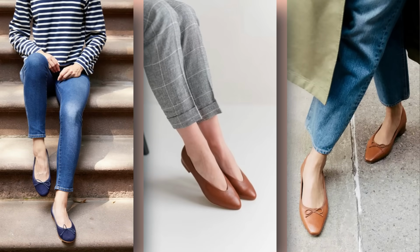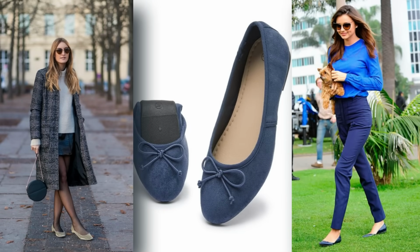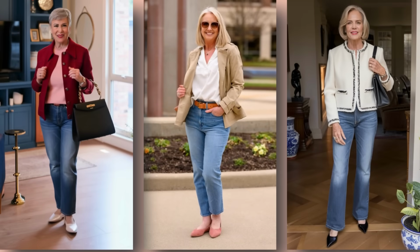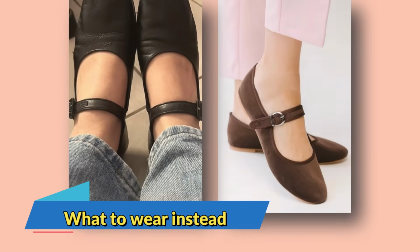The moment those flats start looking a little sad, they bring your whole outfit down with them. It doesn't matter how polished your coat is or how flattering your pants are. If the shoes on your feet look like they've seen better days, your entire look feels tired and unfinished. And after 50, we've earned the right to dress with intention. We don't want to look thrown together. We want to look refined. So let's elevate. What to wear instead?